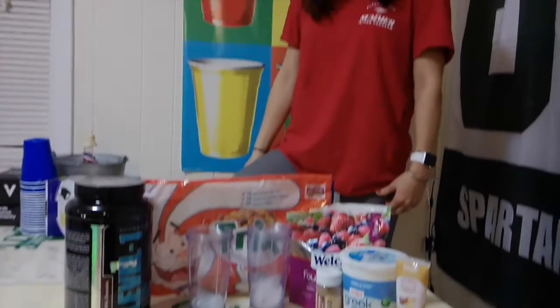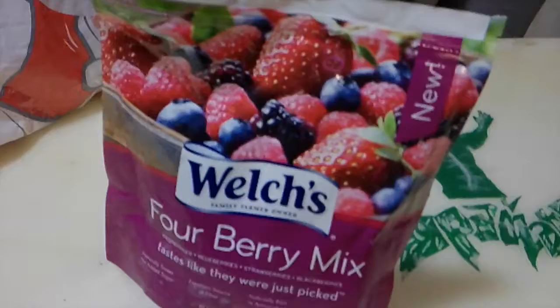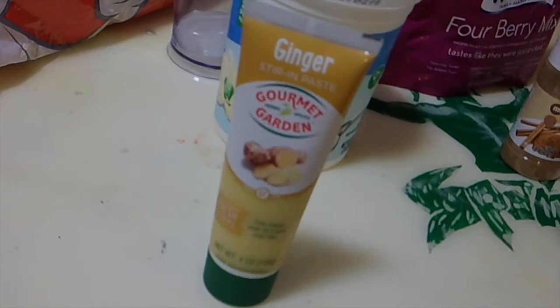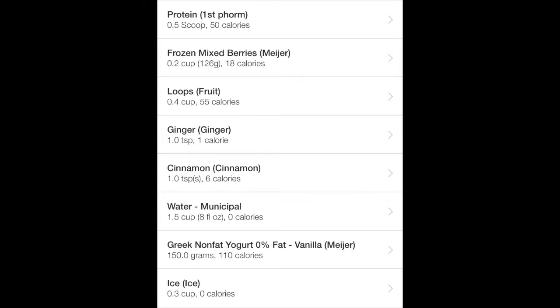This week we're making our favorite protein smoothie. We're going to be using First Form protein, Trix cereal, some ice, frozen berries, Greek yogurt, cinnamon, and ginger. If you do what we do today, this entire smoothie will have about 240 calories with about 36 carbs and 24 grams of protein. Go ahead and pause the video and check out exactly what you need for serving sizes.